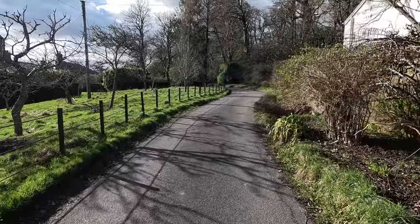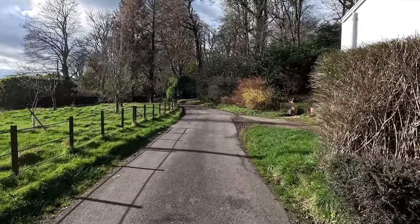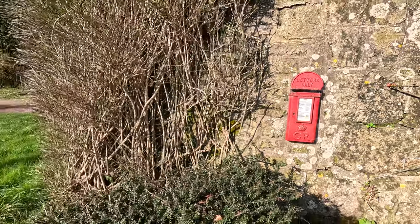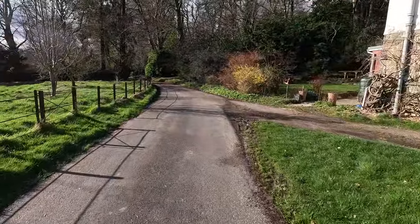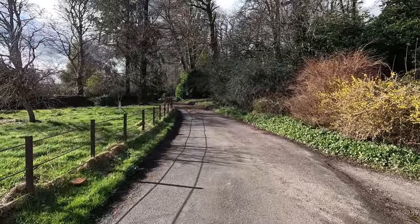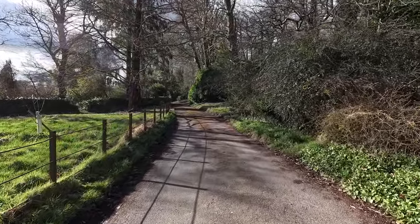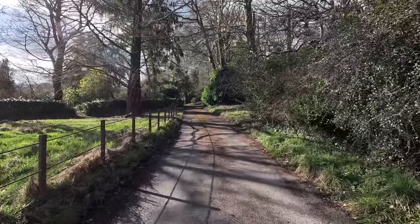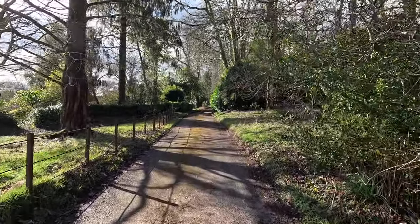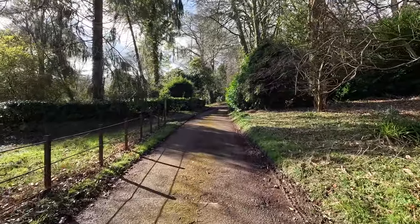So we've actually wound up now at Wincombe Park. So this is parklands. There's another King George letterbox. Wincombe Park is a Georgian villa which owns a lot of the land around here, the woodlands, the farm, and lakes as well. And it's lovely parkland. You can tell it's parkland, can't you?